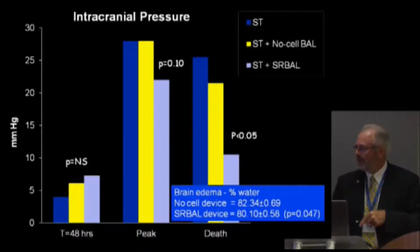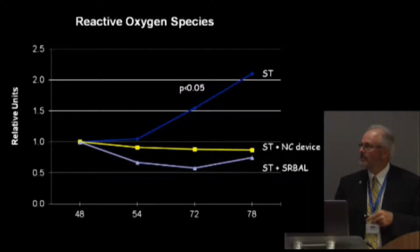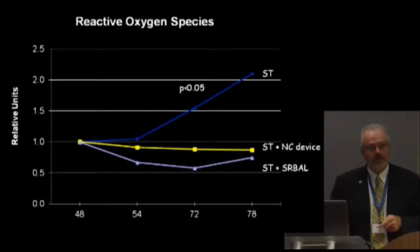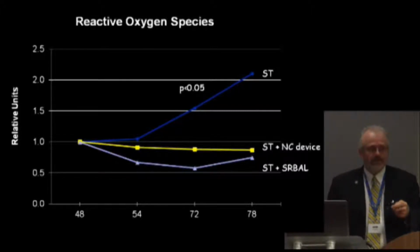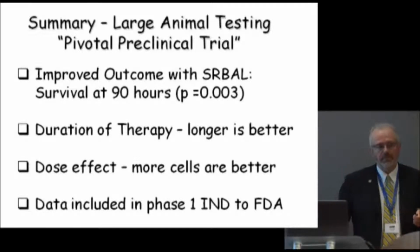If you look at brain edema at the end, 82% water versus 80% water, which has a significant p-value, if that's an important endpoint. Chris Rose helped us with reactive oxygen species measurements. In the control animals, you see a very sharp rise. The treatment's 24 hours, so it continues to rise. In the SRBAL, there's an improvement. Even in the albumin dialysis group, there's some benefit of that therapy with regards to reactive oxygen species. So we call this, the FDA calls this, our pivotal preclinical trial.